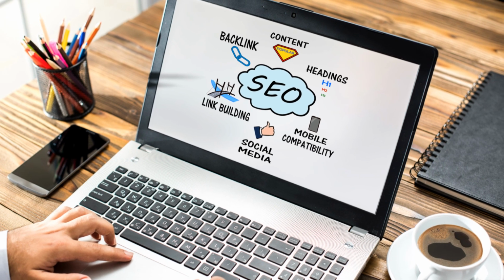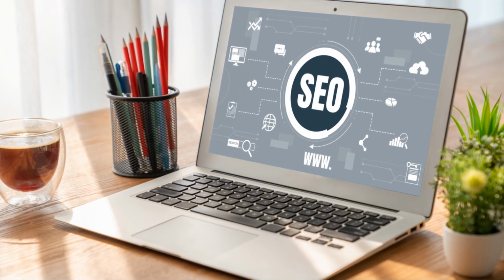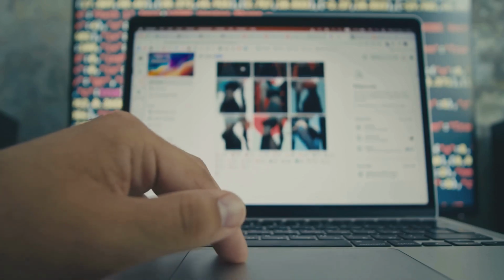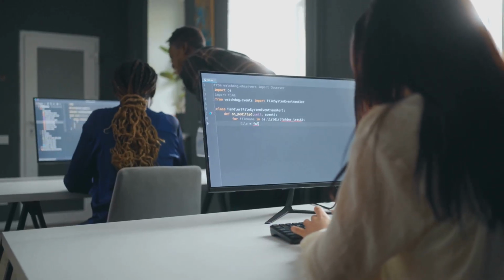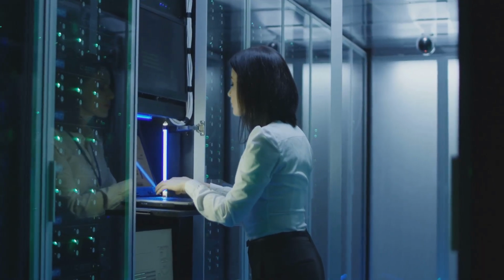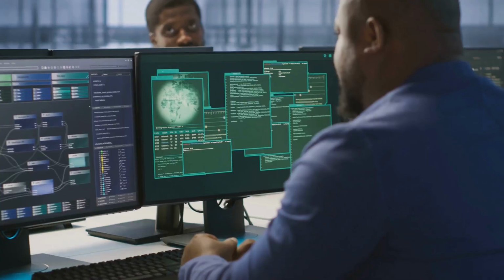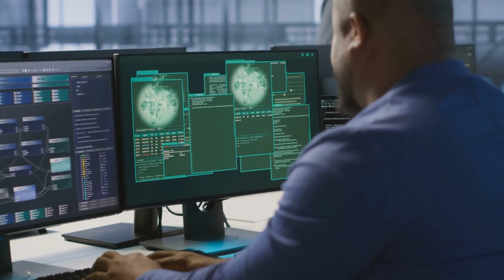Alright, here are some quick fixes to help boost your page speed. First, make sure to compress and optimize all images. Then, enable browser caching to speed up repeat visits. It's also a good idea to minify CSS, JavaScript, and HTML. Reducing server response time can make a big difference too. Don't forget to eliminate render blocking resources, and finally use a content delivery network or CDN for even faster load times.